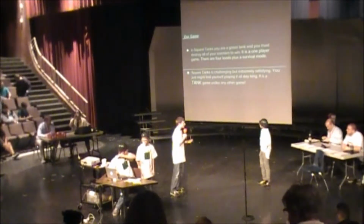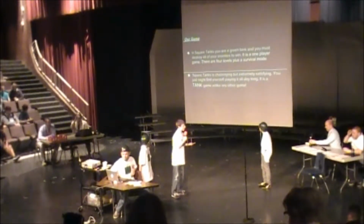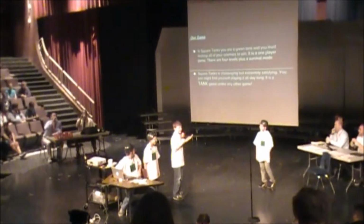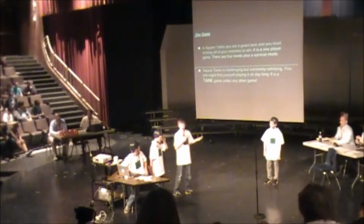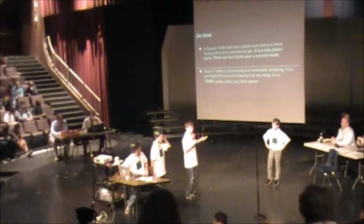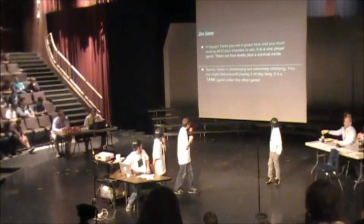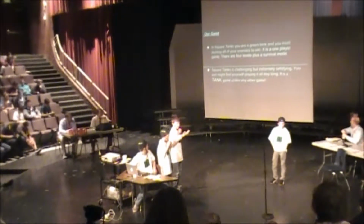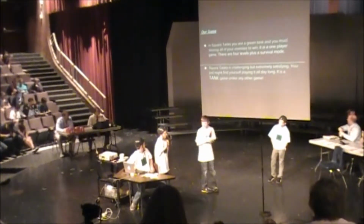You have 4 levels, and there's also survival mode. Who doesn't like a survival mode? Because you can get high scores, and then you can beat your friends' high scores. And Square Tanks is an extremely satisfying game. You might even find yourself playing it all day long.